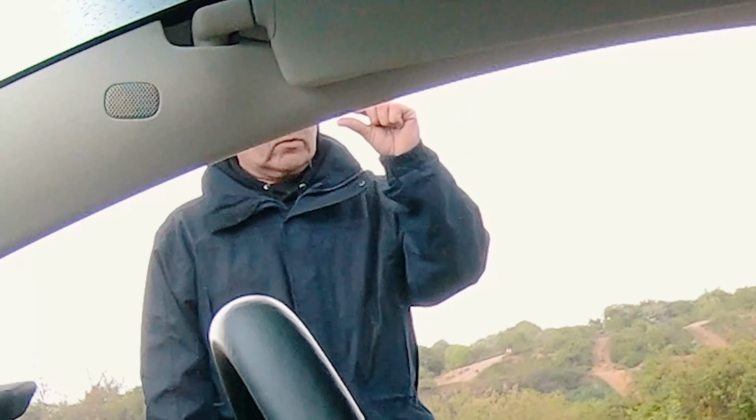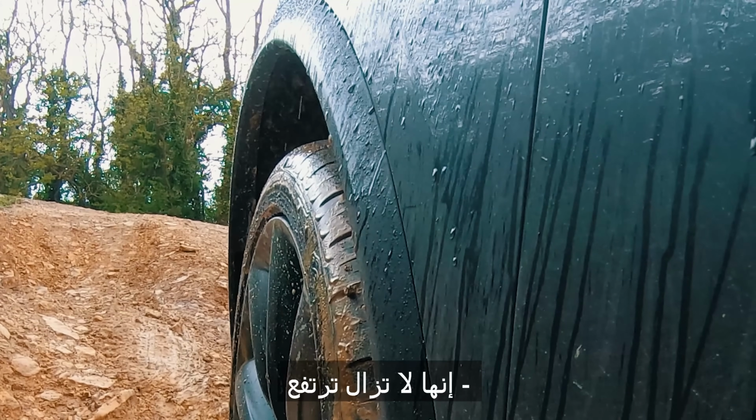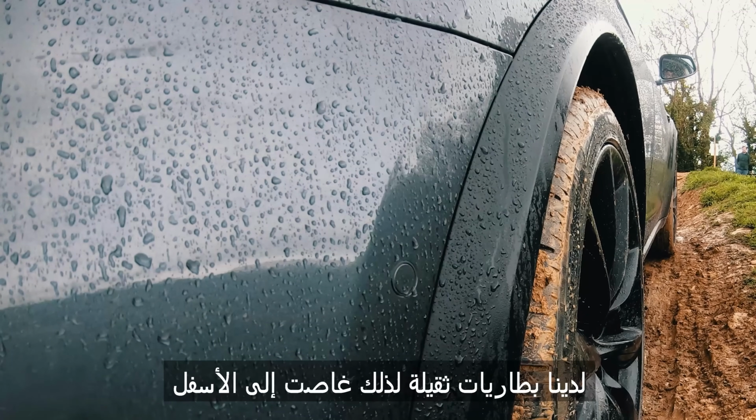Have we raised up? If you go forward, you're going to touch the bottom of the car. I want you to double check. It's still going up. Back's not. So the front goes up, but the back's not, because all the weight's towards the back. We've got heavy battery, so it's just sinking down. I don't want to be defeated that easily.